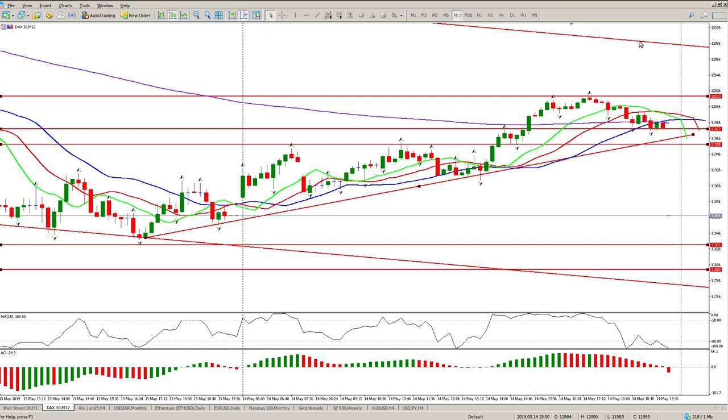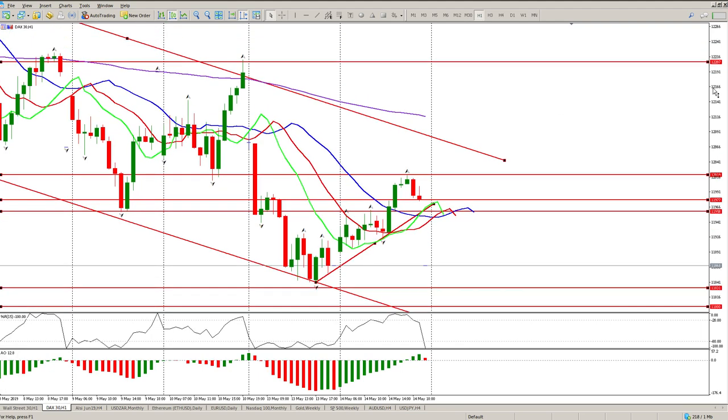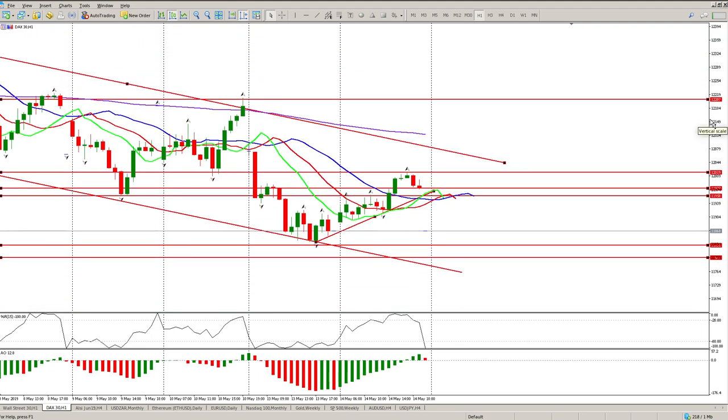Bounce off the top of the channel, and then see if you can get to the bottom of the channel, or if it starts forming a base, a higher low inside the channel, then that's your indication that the channel is about to break to the upside. Okay, I know it's pretty messy with all those lines, but those are kind of the levels you need to watch, and that's the reality of this market at the moment.